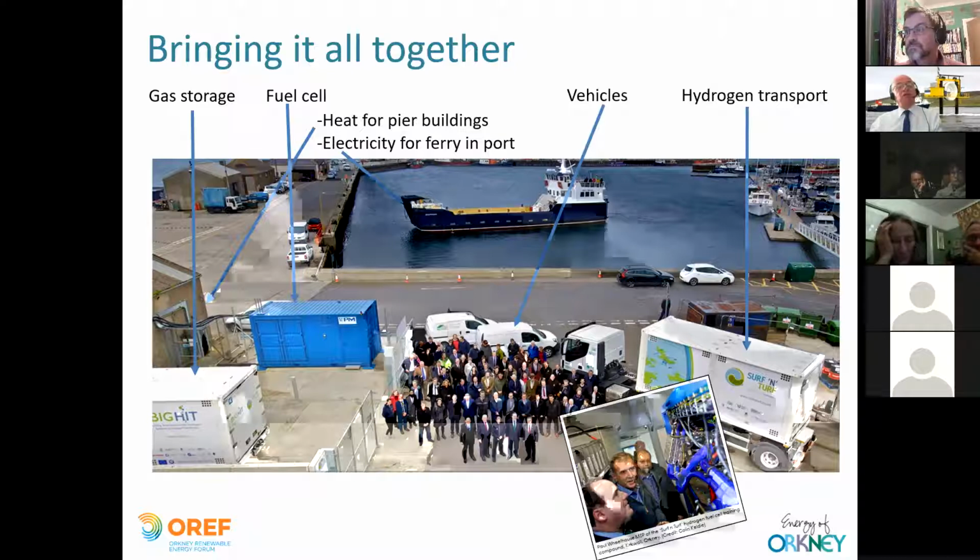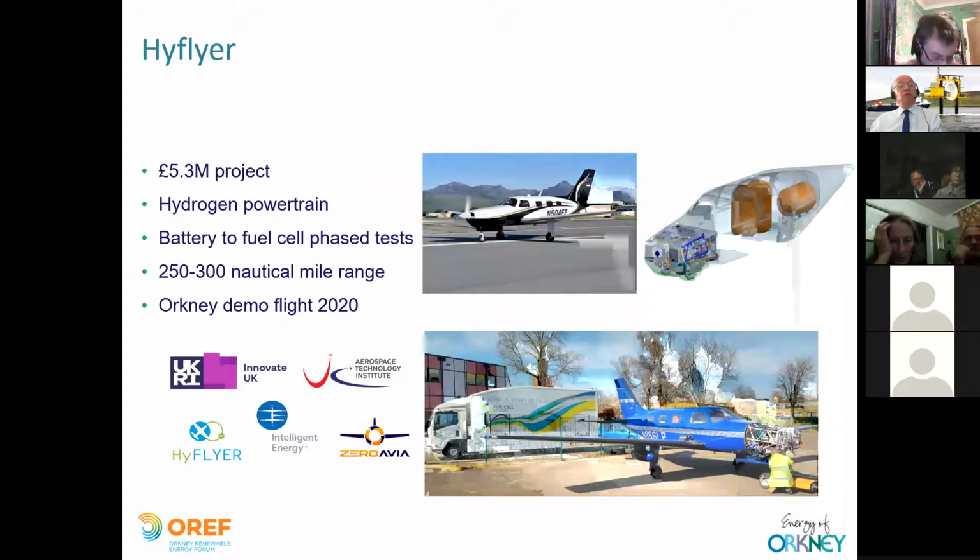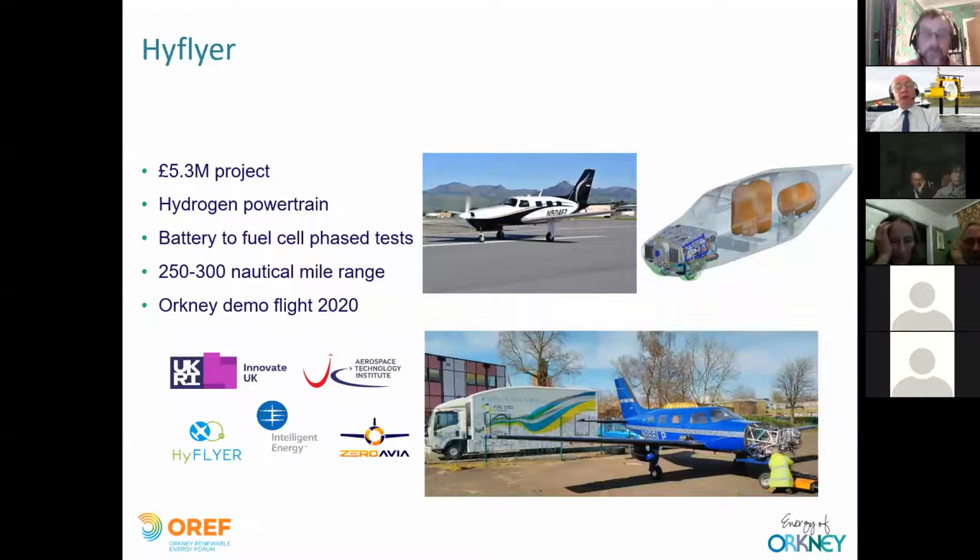And the final thing I just want to talk about briefly was about the final project I mentioned, which is something we're doing with ZeroAvia at Cranfield, and this is a small hydrogen-powered aircraft. In effect, it's a 6-seat aircraft. It has been turned to electric rather than the internal combustion engine, and they are then replacing the batteries with a fuel cell and hydrogen storage tanks.